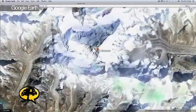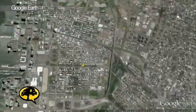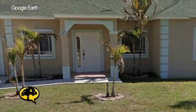Google. It used to just be another internet search engine. Now, it kind of seems like they're taking over the world. Just hop on Google Earth and you can go just about anywhere, from Mount Everest to the moon, even your own front door. The question is, how did they do that? And also, is it always a good thing to make the world so accessible?